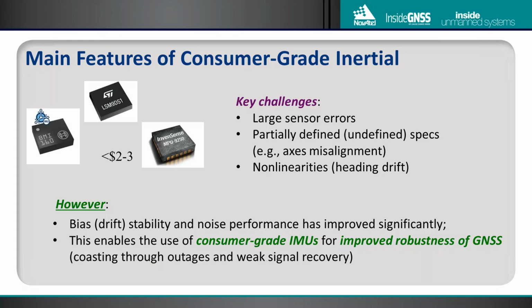However, the good news is that bias and drift themselves for consumer-grade sensors, while fairly large, with gyro drift maybe at the level of 5 degrees per second, are fairly stable over a long period of time, and the noise performance has improved significantly as well. So if we're able to calibrate inertial accelerometer biases and gyro drifts, we can use those calibrated values for a relatively long period of time to improve performance of the inertial navigation during GNSS signal outages, or to aid the GNSS signal processing for recovery of weak signals, for example.